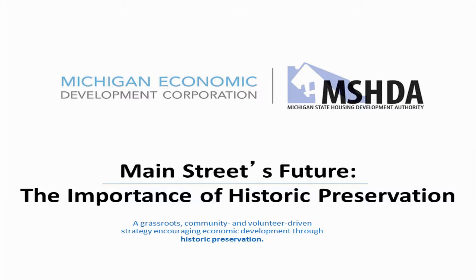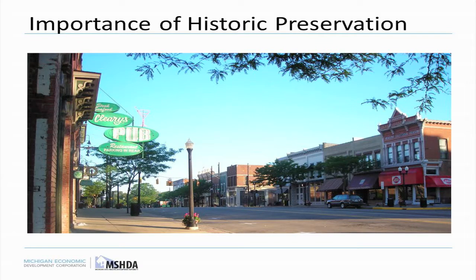So, Main Street's future, we talk about the importance of historic preservation because this is a grassroots, community, and volunteer-driven strategy encouraging economic development through, and I'll emphasize the key words, historic preservation. So, historic preservation is important. We want to try to take our buildings back more or less to the way they used to look to create an authentic downtown that people want to come and shop in.